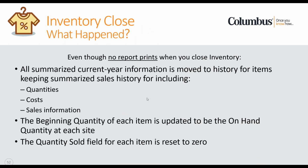So inventory close, what happened? Even though no report prints when you close inventory, something did happen in the background. All summarized current year information is moved to history for items keeping summarized sales history, including quantities, costs, and sales information. The beginning quantity of each item is updated to be the on-hand quantity at each site, and the quantity sold for each item is reset to 0. We can see that on our item quantities and sites screen or on the item inquiry screen. Those both show the quantity sold and on-hand quantities, and that's where we can see that it's reset the sold number and updated the on-hand to the beginning quantity.